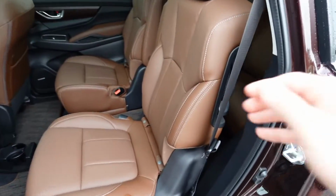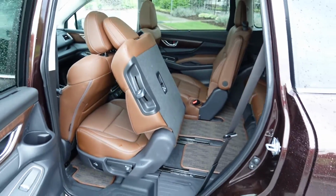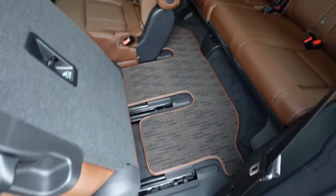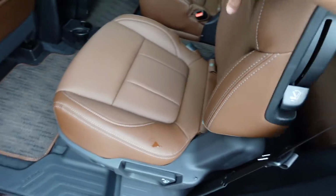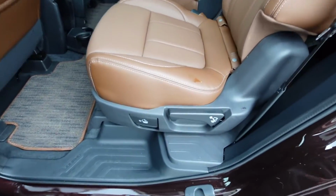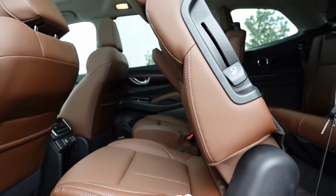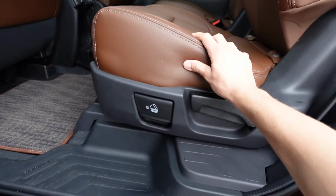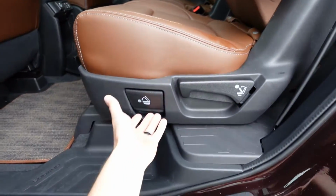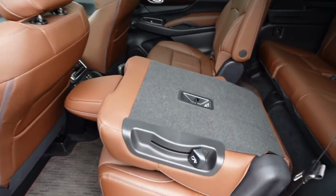Onto some of the functions of the second row. If you just pull this lever, that is the way you can easily get these out of the way and then walk right into that third row and take a look. If we go ahead and pull this back, very easy to do. You also have the one, which is your normal recline, and then this one. So if we pull this up, this will also do that same function actually as that one. You can easily slide this forwards and back. But with it all the way back, you can just grab this one now and it will go all the way down, folding nice and flat.